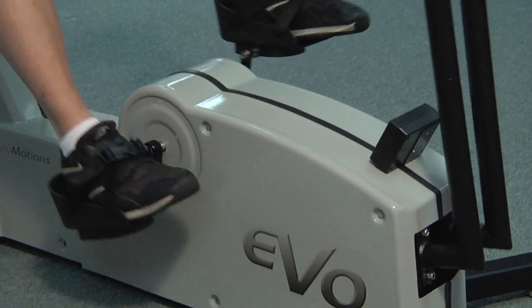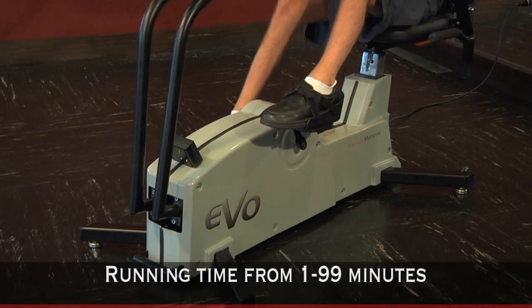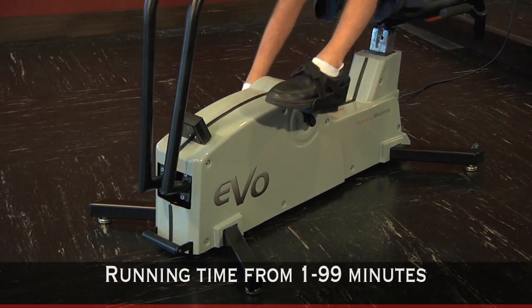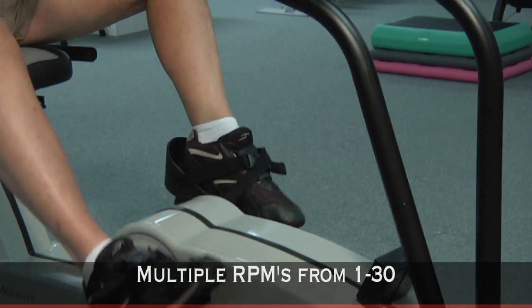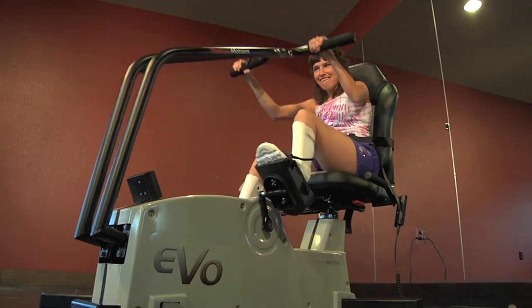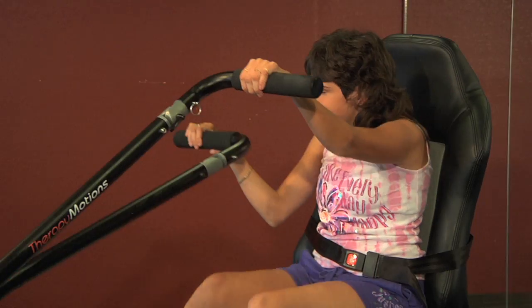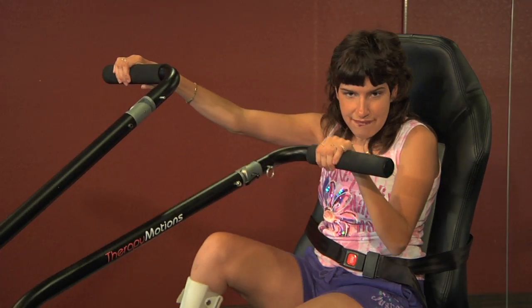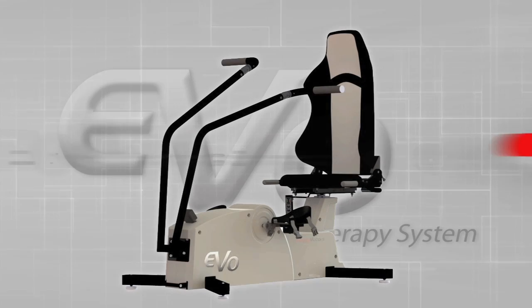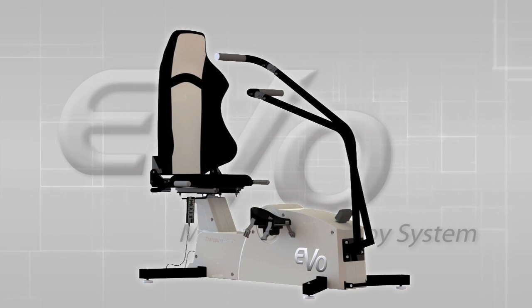The motorized assistance feature built into the eVO can be set to provide the most effective motion at the appropriate speeds for patients who have limited or no ability to operate the cycle under their own strength. The eVO is designed to let the patient start slowly, increasing in speed and resistance as their strength and stamina improves. The eVO therapy system was designed specifically for the patient's comfort and safety.